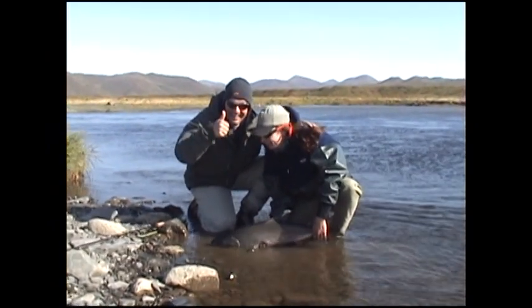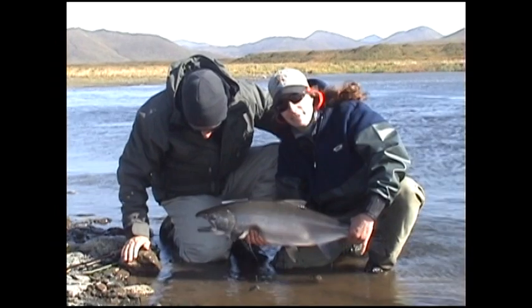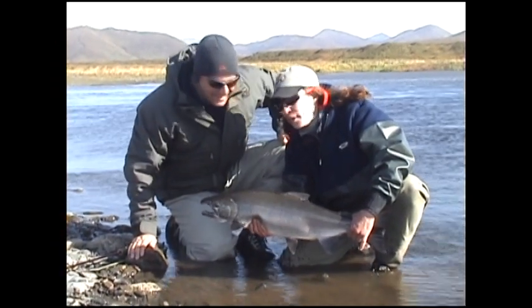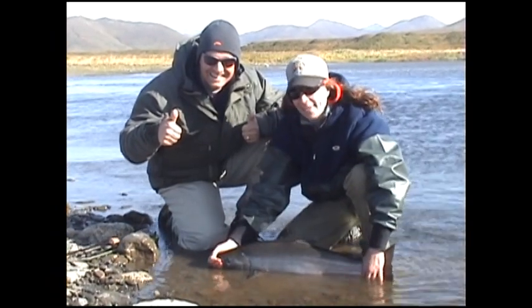Strong one. Yeah. Another great silver. Okay. September 22nd, another beautiful day in the Ayakulik River. We've been up Bird Island fishing all day, having a fantastic time.